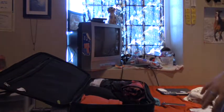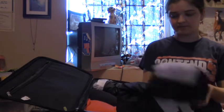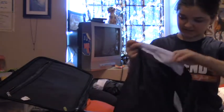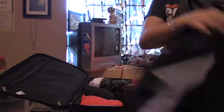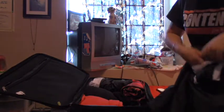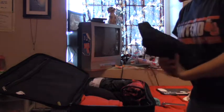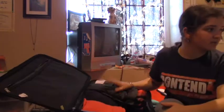And then the last thing I'm packing for clothing is my cheer jacket. It just says cheerleader, WHS. Whoops. And I'm packing this because it's Oregon and you just never know what the weather's gonna be like. Yes.